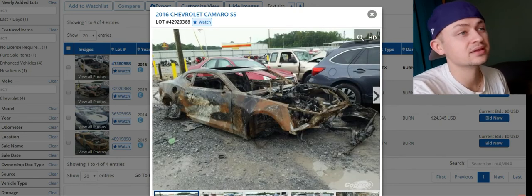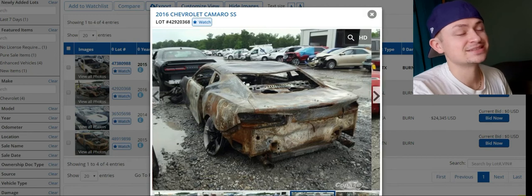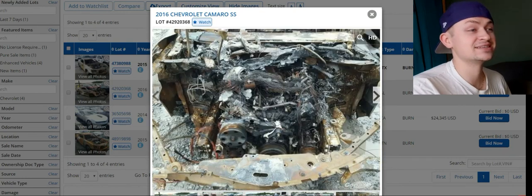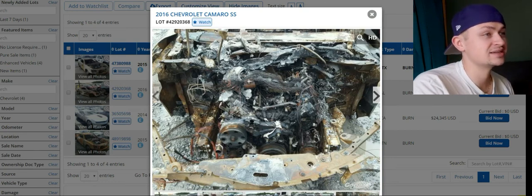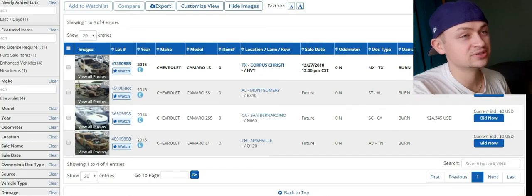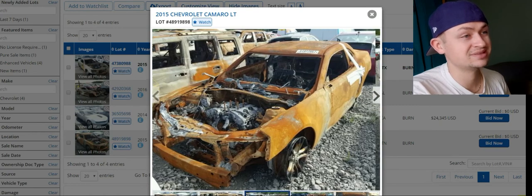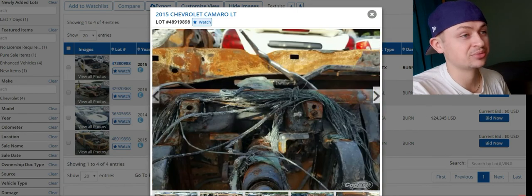Woo, look at that. That is something. Again, engine, look how small that overhead valve engine design is. That engine is so tiny. I love those engines, man. They're so small, so easy to work on. And let me show you the last Camaro here. This is a 2015 LT. Again, she's a goner. Fully destroyed. And this is what happens when you burn the paint off the vehicle, guys. Paint protects metal surfaces. Once that paint is gone, corrosion happens.